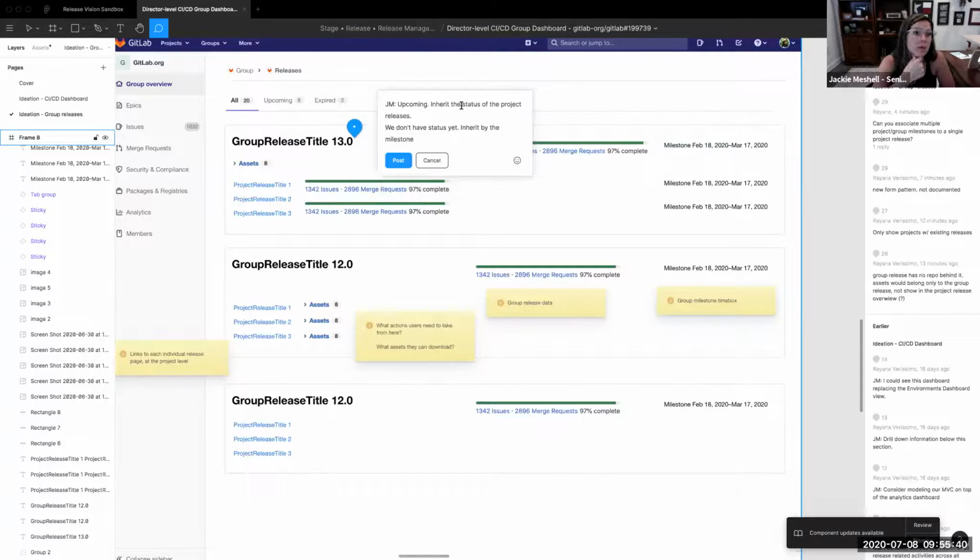And then maybe we can consider and validate with users if they actually want to associate this object, this version, this release bucket, to a group milestone.